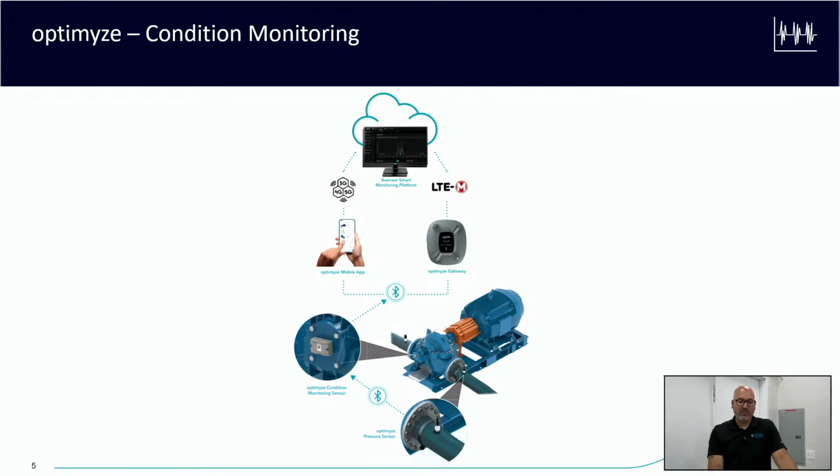And then the very bottom image you can see exploded is a pressure sensor. So we have Bluetooth pressure sensors that we can install in the system. Whether you want to monitor suction pressure, discharge pressure, or differential pressure across the pump, you can do that. And it's going to communicate that pressure reading via Bluetooth to the optimized sensor. And now we can collect vibration, temperature, and pressure readings with this solution here.